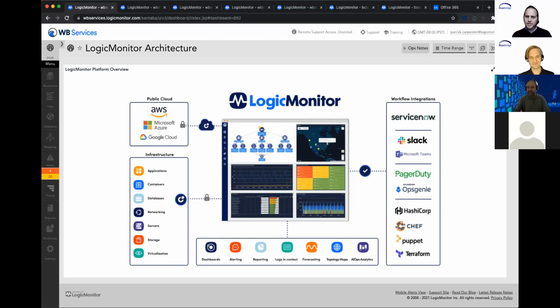That's very awesome. Thank you, Patrick. Boy, there's a lot of data points there, a lot of information. It looks like it would take weeks, months to get it fully deployed. How do you guys achieve that, and what does a typical deployment look like?